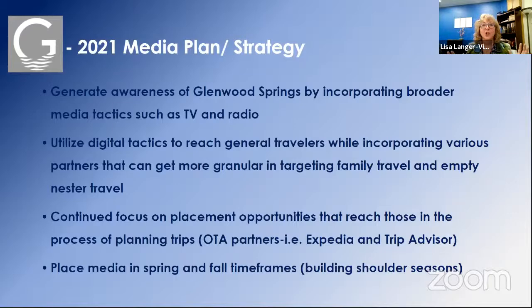So we're trying to not only target the family market, but also empty nesters, sinks and dinks. And those are single income, no kids, and double income, no kids. I just like to say sinks and dinks because it's super fun. So we do a lot of placements with OTA partners like Expedia, TripAdvisor. We have share through opportunities where we put ads in regular apps that people look at. So it just kind of pops up in an app, and I'll show you an example of that.